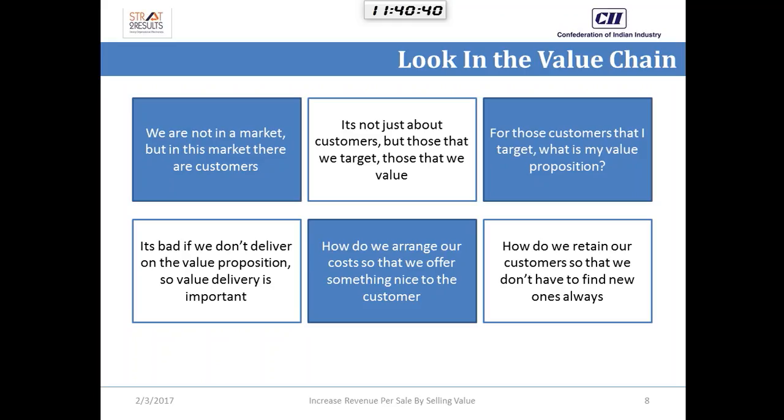It's the same thing with multiplex theaters. What are they? They are basically distribution points for movies. They're not selling you the movie, they're selling you the theater. They're not just in a market. In that market, there are customers. And of those customers, not everybody is their customer.